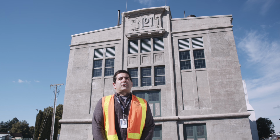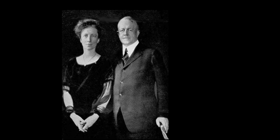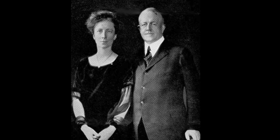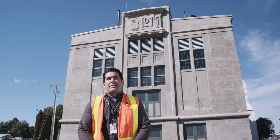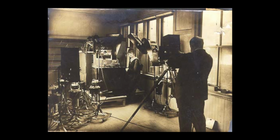When the Seattle Electric Company decided to build the Georgetown steam plant, they hired Frank Gilbreth to oversee the design and construction of it. Now, Frank Gilbreth was many things. It's hard to sum up his career, but he was an industrial engineer, a management consultant, a pioneer in the use of time and motion study and scientific management.